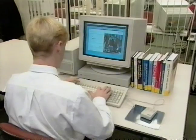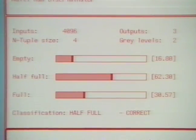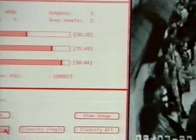Now that the neural network has actually been taught 20 images from each class, I'm going to go back to the images that it got wrong before and see if it can get them right this time. Let's try on half full. And there we are. The neural network in this particular case is very confident that it is a half-full platform. Well done. What I'm going to do now is to feed the neural network with a whole load of images taken at random that it has never seen before. And so now, when faced with these random images, it appears the neural network's not making any errors at all.